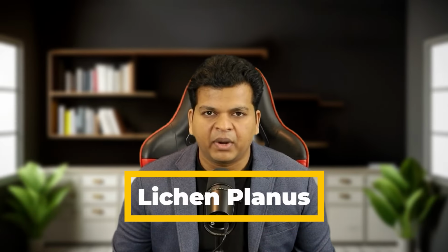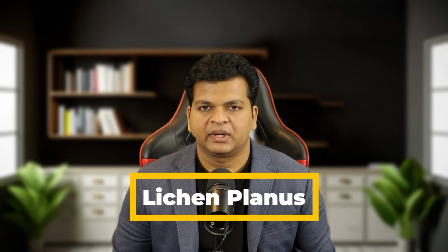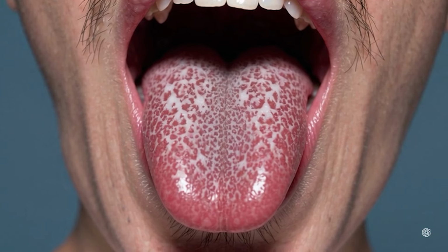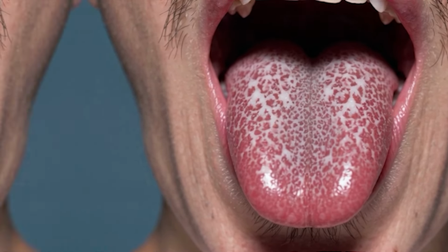Lastly, lichen planus, an autoimmune disorder, can also cause white patches. These often appear as a lace-like white raised pattern on the tongue or inside the cheeks. While lichen planus is typically harmless, it can sometimes cause irritation or discomfort.